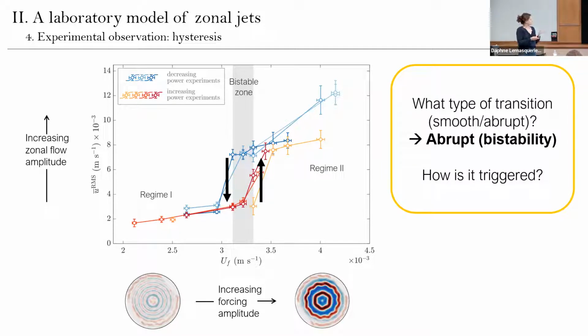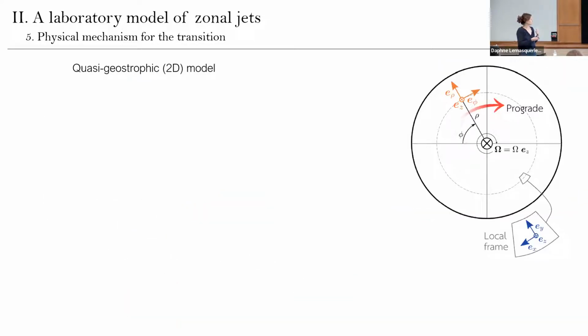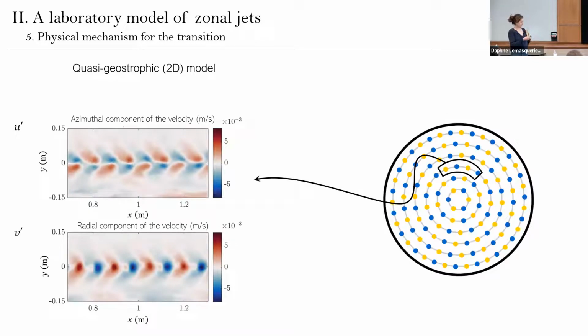So then the next step was to model physically this type of transition. I'm not going to go again into the details of the model. Just keep in mind that it's a bidimensional simplified model of the experiment. The important point is first to understand what happens in regime 1.